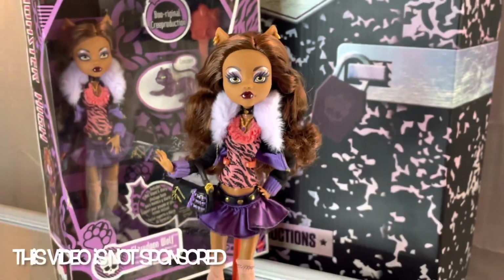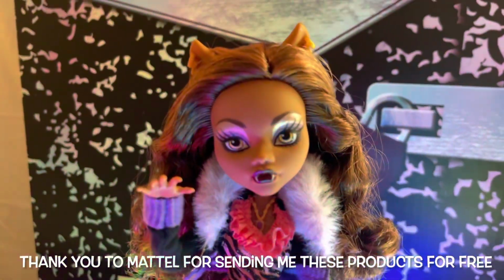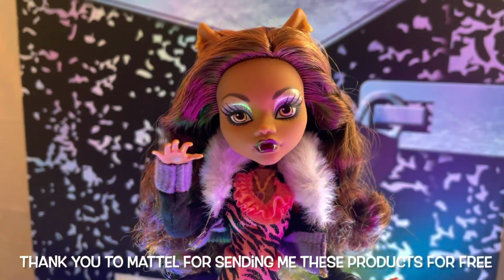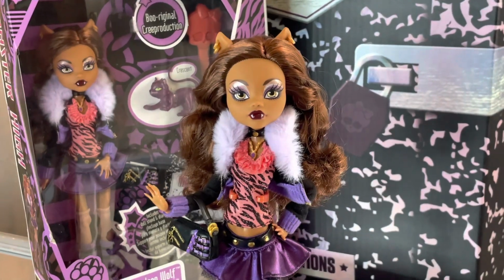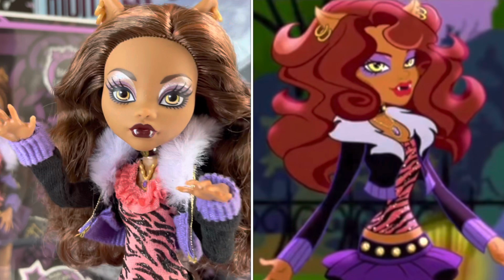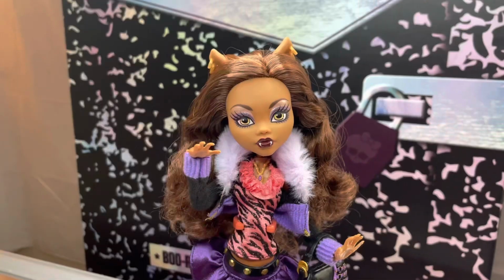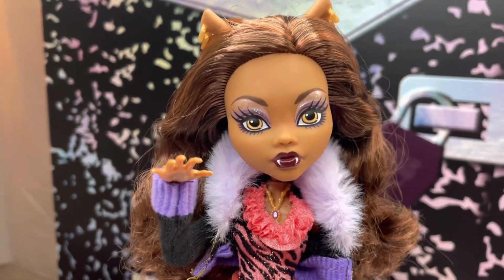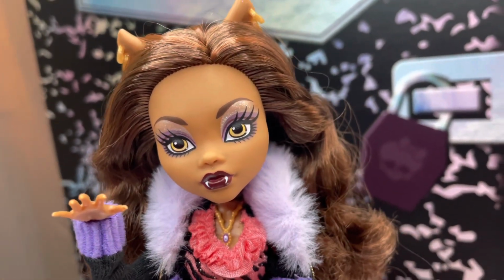Before we get started today, I would like to send out a big thank you to Mattel for sending me these dolls for free. I just uploaded a video of me unboxing the PR package and I was so lit in that video, y'all. I'm still just so in shock. Literally, Monster High is my fave. So for them to send me these dolls is just wild. I mean, I would have got them anyways, but it was an amazing experience and I'm so grateful. It's really because of you guys, supporting me, showing me love all the time. It's really because of y'all.